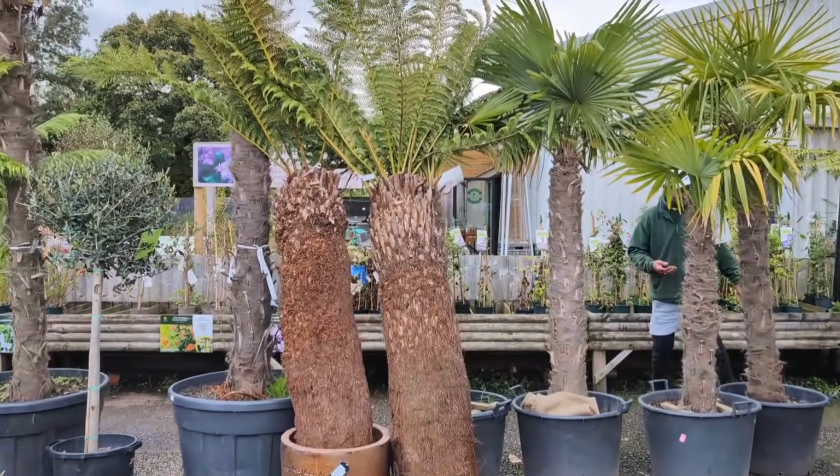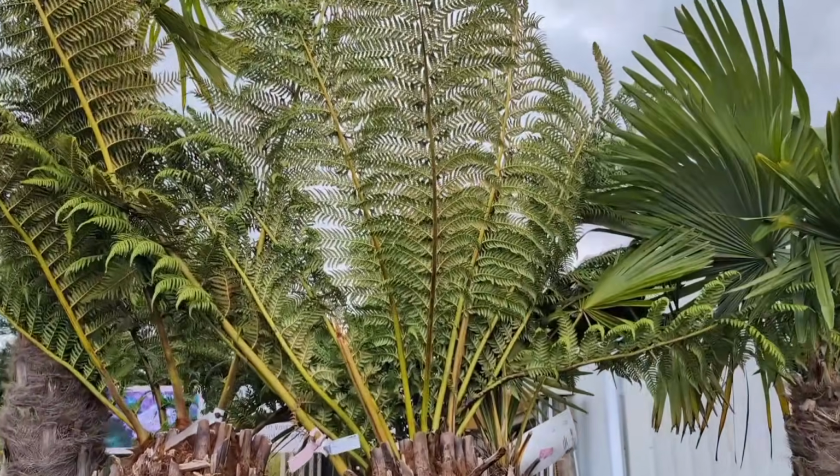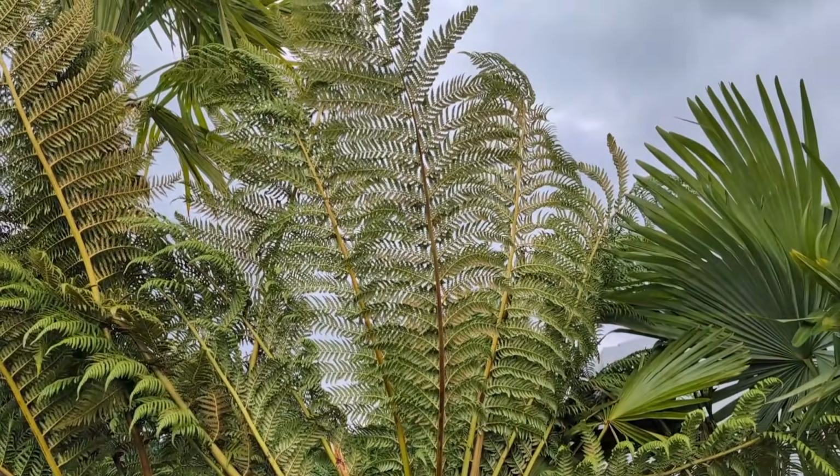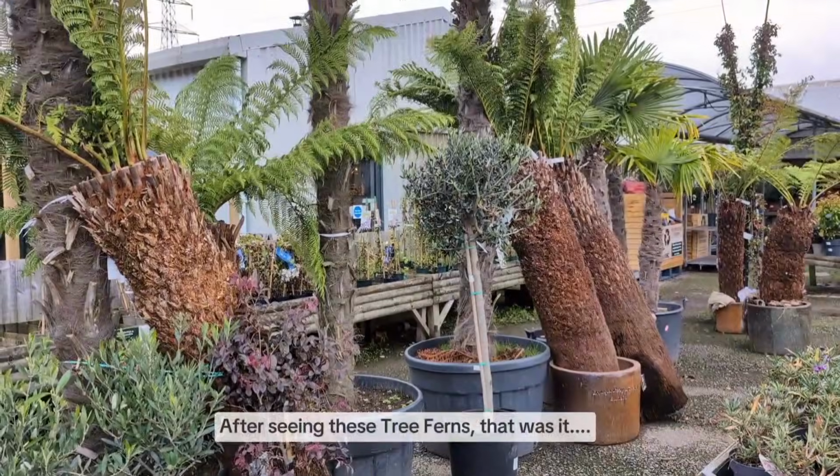They are lovely. Look at the size on them. I want one. Thank you, Mitch. That's alright. There's some more tree ferns over on the shore there. We've got some smaller ones. Oh, yeah.